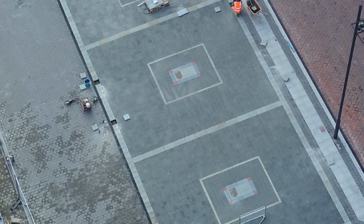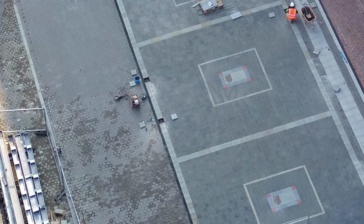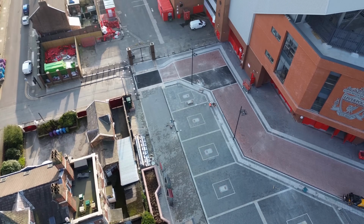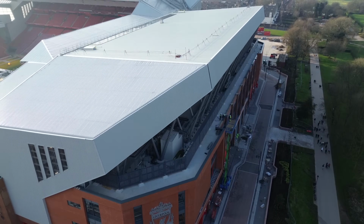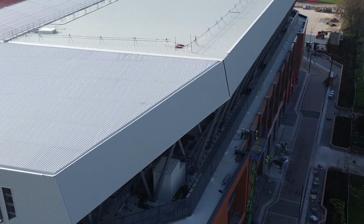Oops, camera's going on one there. I don't think it was that windy, but now I'm airborne. The wind is blowing the camera around quite a bit. There's two more there to go back in. Yeah, the wind is definitely stronger than I thought. Yeah, you can see that gap there, still got to be plugged, cladding wise.